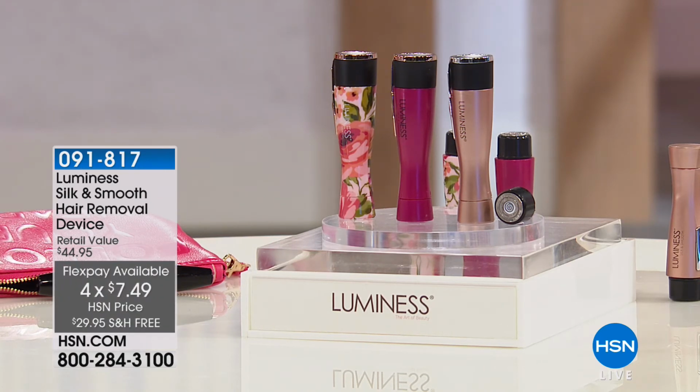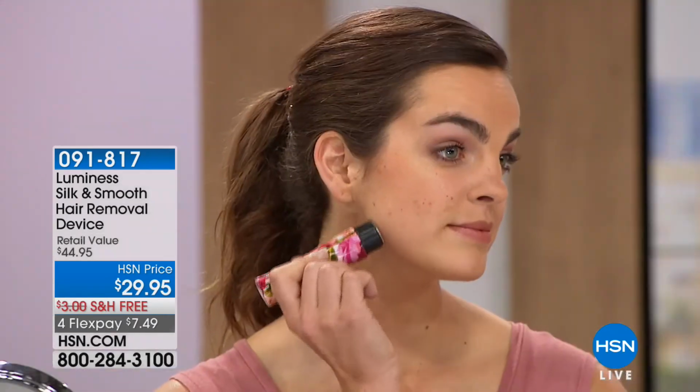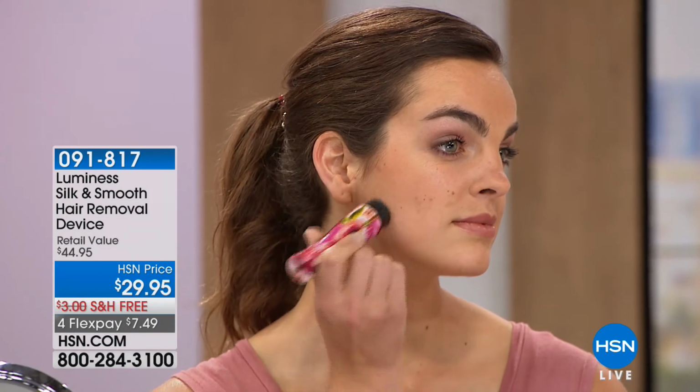Those are the choices. The original rose gold that I have and love, the brand new purple, and then we've got that really terrific floral. We're going to take another look over at Madeline because it's not only a nuisance, it can be really embarrassing and it can hurt your self-esteem, especially our teenage girls, you know what I mean? Or whoever we are. Absolutely.